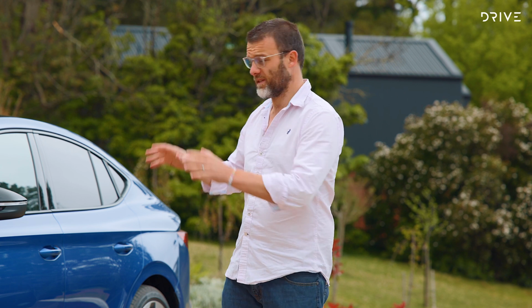So the range starts with this single motor rear wheel drive setup. Don't forget, this uses the Volkswagen Group MEB modular electric platform. But if you want something a little bit more spicy, go for the RS at the top of the range. That goes for $83,990 plus on-road costs, but that adds more power via an electric motor at the front, plus a lot of other gear.